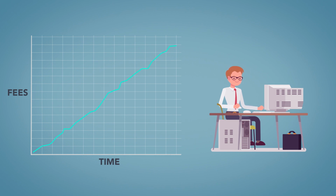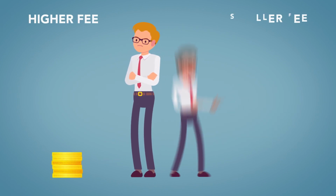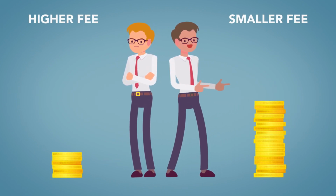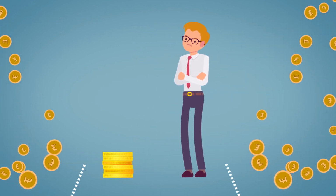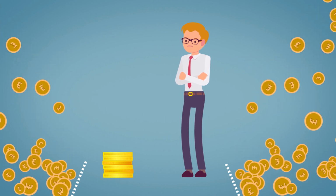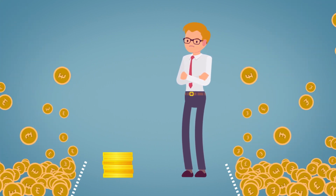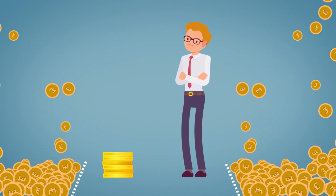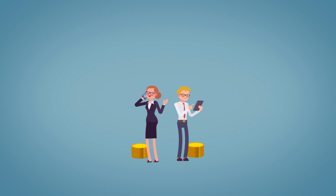That's because each year, an investor is left with slightly less in their investment pot than an equivalent investor paying a smaller fee. The pot of the investor paying higher fees is continually held back, meaning there's less to put to work, generating returns. That underperformance builds up over time. Let's look at an example.